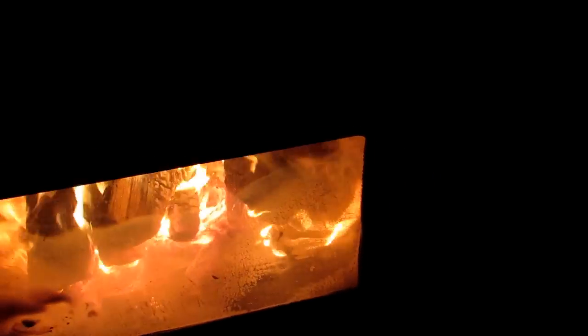Right away this morning, before I even went into the bathroom, this is what I had to tend to. There's a nice bed of coals, and I've got the fire getting ready to be stoked up so I can turn the catalytic converter on and turn the fan on so the house will warm up. Yeah, and pretty soon I can take this off and do the rest of my morning cares.